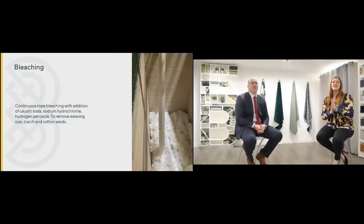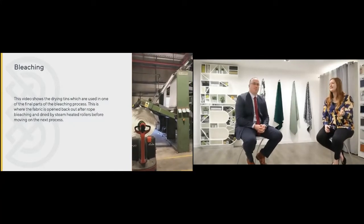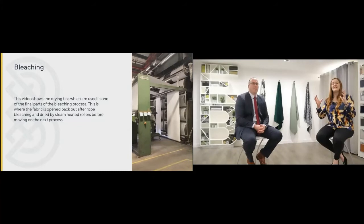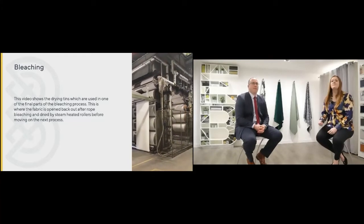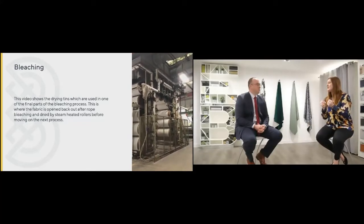So this is another really interesting, actually one of my favourite segments, in fact, probably of PWG. Doesn't sound exciting, but these are the drying tins. But it's an amazing machine, huge, big rollers that are heated. And after the linings have been bleached, of course they're wet, they're then passed through all these rollers to dry them out and to basically, I guess, secure the bleach process.